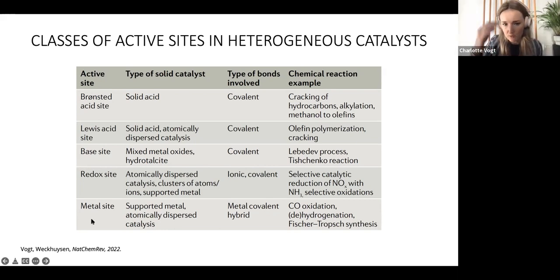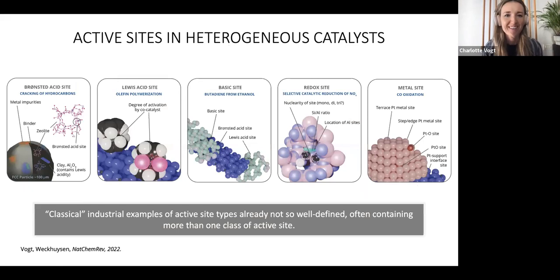And then metal sites, which I'll actually go into the most in this entire presentation, where, of course, there are also metals involved in these redox sites, but we can make this distinction basically on the basis of metal behavior, of band structure formation versus atomic behavior. But of course, it's sort of a metal-covalent hybrid bond that we're talking about. And typical examples are CO oxidation, dehydrogenation catalyst, hydrogenation catalyst, Fischer-Tropsch synthesis, CO2 hydrogenation. I would argue that this supported metal classification is the most versatile. That's maybe because I've been studying them the most in my short career.